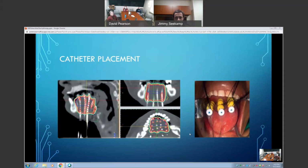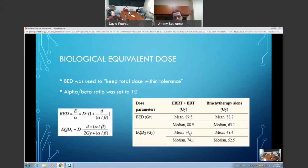So the patients that choose to go this route would really have to benefit from the fall off in terms of avoiding really bad xerostomia or something like that. So again, they tracked a biological equivalent dose in this study to keep total dose within tolerance. They were kind of vague about what that meant, but they essentially tracked BED as one of the main determinants, compared to the median value for a given type of case, to determine when side effects were more or less likely relative to the median of what was prescribed.